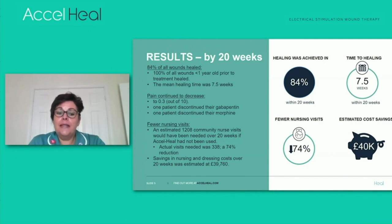One patient needed morphine, and it also meant that a gentleman that worked was able to go back to work. He's got bills to pay, he was a provider.